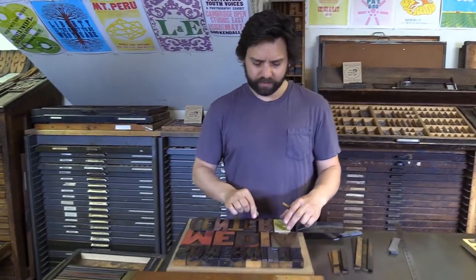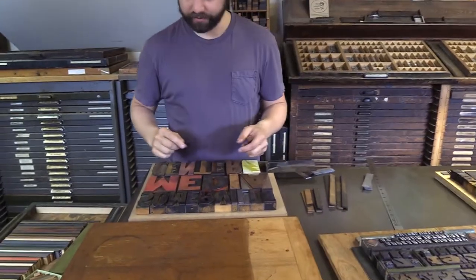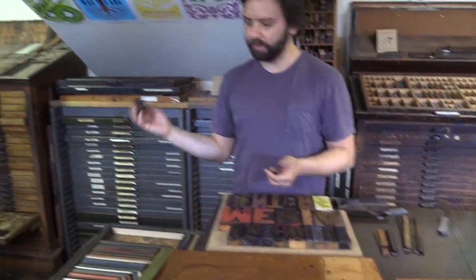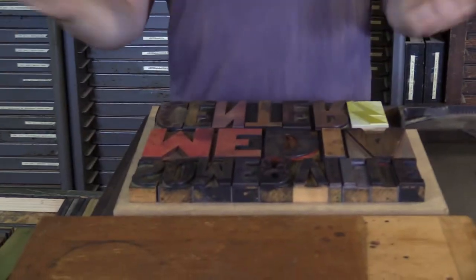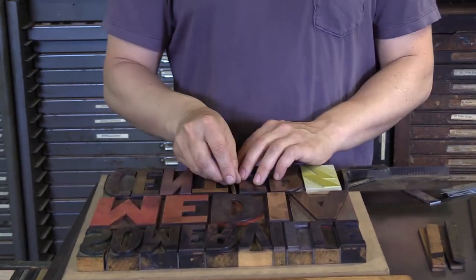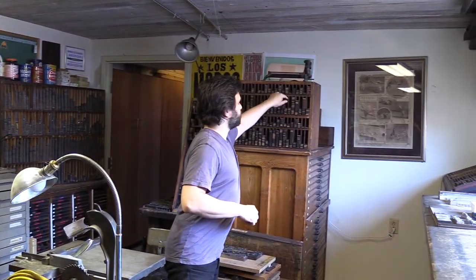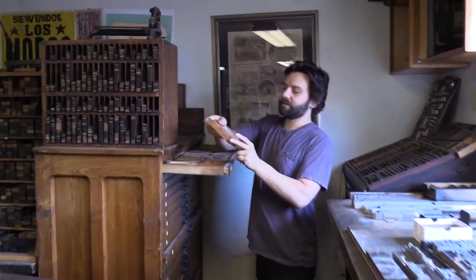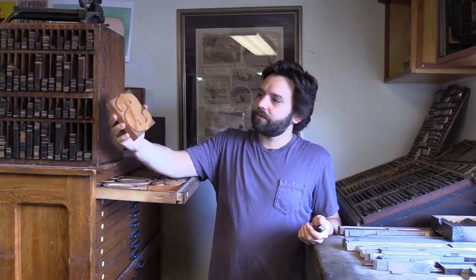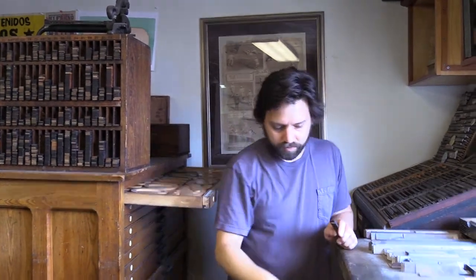I would say some stuff I'm carving new. Like I made this last week. And other materials like the wood type, this is probably anywhere from 50 to 100 years old. I don't have exact dates on all of the type that's in here, but there's some of it that it's pretty obvious to tell. It's much older than some other type. Like this stuff here has never been printed, and you can tell just based on how clean the type is. Doesn't have any stains or patina on it.